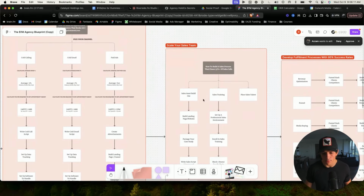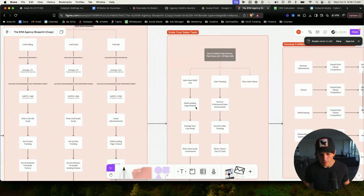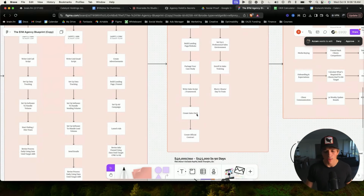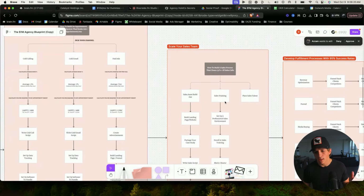So you need that sales asset: build out your landing page and your website, package your case study, write your sales scripting framework, create your sales deck, and create your official contract. From there, you go through sales training, right? I hate that I have to tell this to people because it's so blatantly obvious, but so many people don't do it.